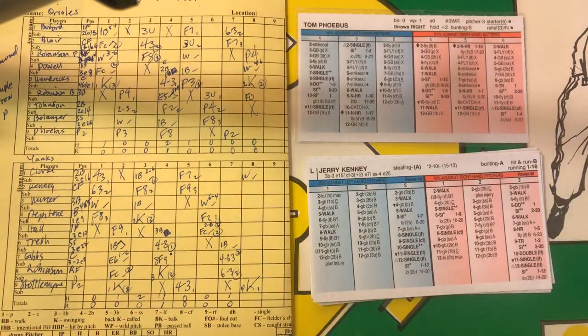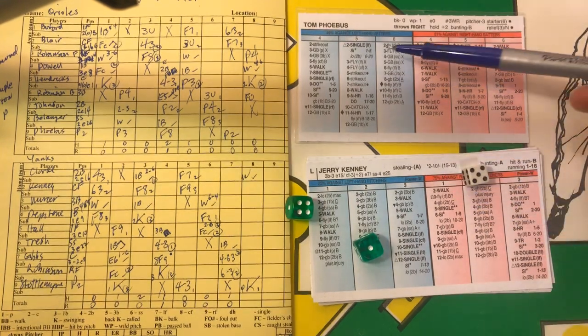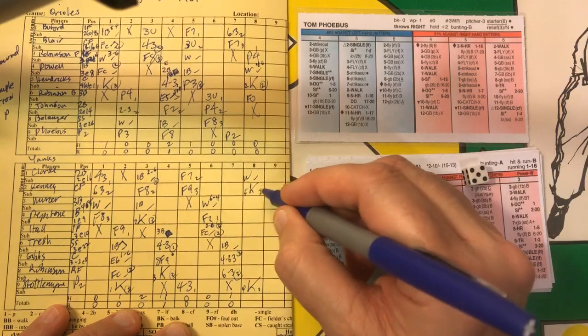And he's tried to steal once and has been caught. Yanks have been fighting to get a runner to second base. He's been caught stealing twice. Hall in the 6th and Horace Clark in the 3rd. Here's Kenny, Jerry Kenny. It's a 5-5 against a lefty. 5-5. It's a strikeout. Strikeout number 5. Second out of the inning.